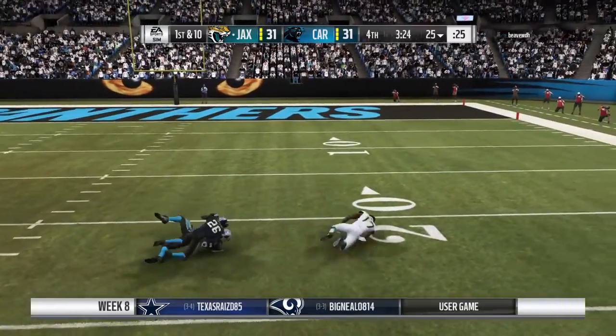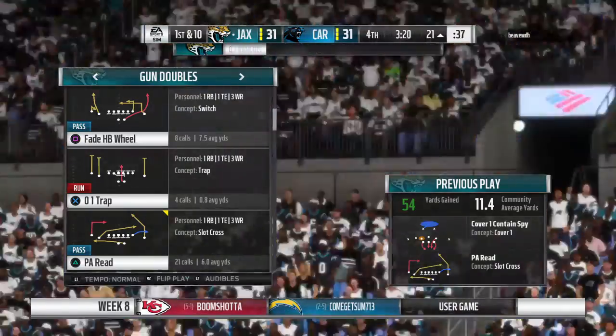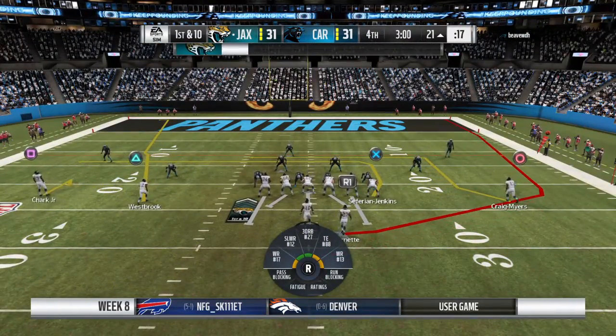Because now it's caught inside the 25. And he finally goes down, but not before reaching the 21. So barely time to catch our breath. Here's first and 10 just outside the red zone.